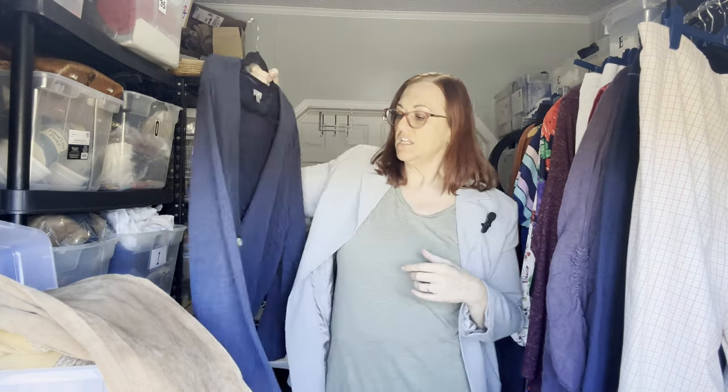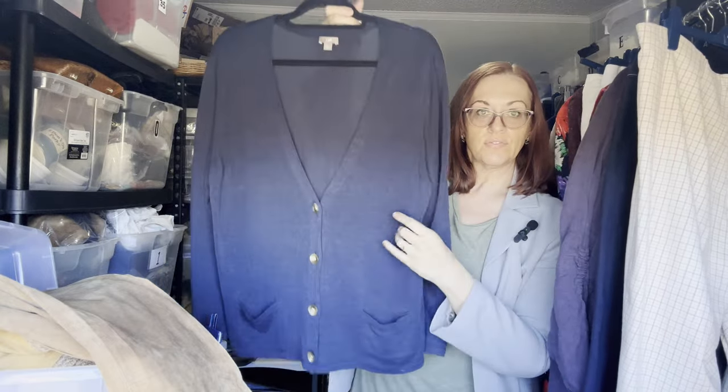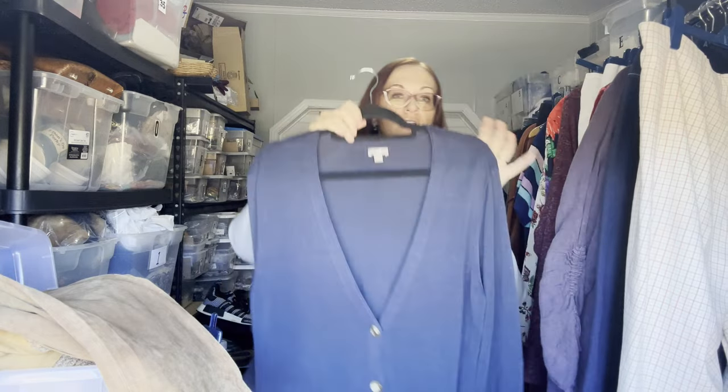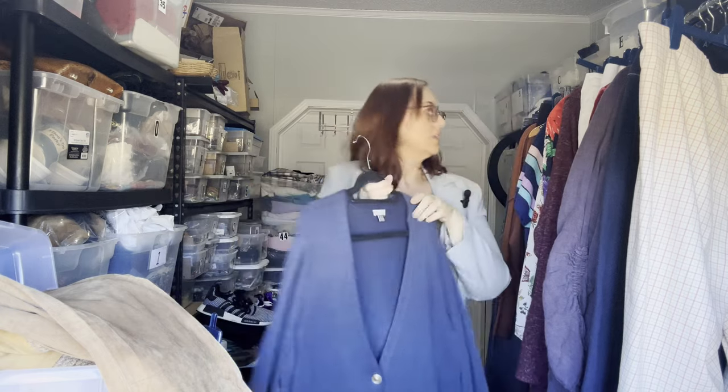J. Jill linen navy blue cardigan in a size XL. Navy blue, linen, long sleeve cardigan by J. Jill. Okay.